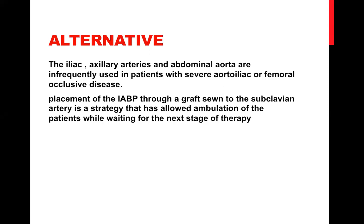Placement of an intra-aortic balloon pump with a graft sewn to the subclavian artery is a strategy that allows ambulation. Because there is nothing in the femorals, it's up there at the axillary artery, and the patient can ambulate, and you avoid all the issues with delayed ambulation.